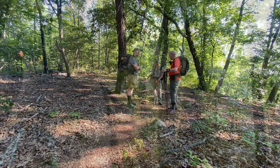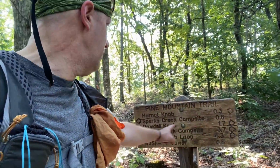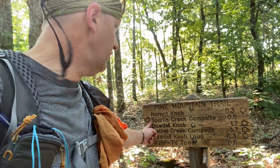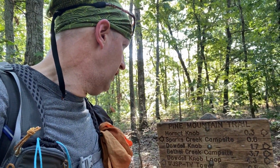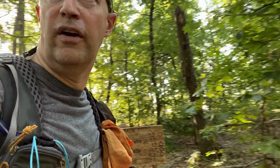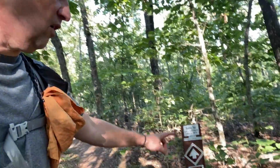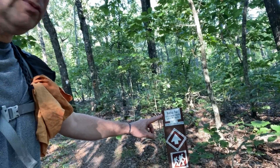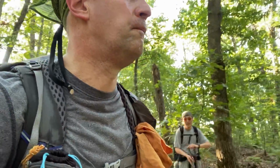And I will. All right, we got to the next sign. Hornets Knob that way, Sparks Creek, that's where we camped last night. And Dowdell's Knob, we got 1.7. Apparently that is the highest point. So looking forward to seeing that. Another trail that comes off of here. That's a white blaze. You see the blaze on the tree? Yeah, called the Boot Top Trail. Yeah, we sometimes park there. I'll show you the little parking lot for the Boot Top.